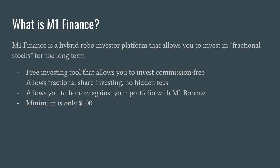Except Betterment charges a small management fee, and as you guys know from my previous videos, I'm a really big fan of Betterment. I invest a lot into it, and I believe in it a lot. But M1 Finance is just so killer right now, and it's getting so popular. People are raging over it.